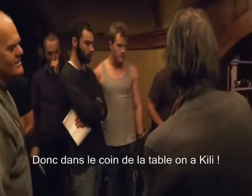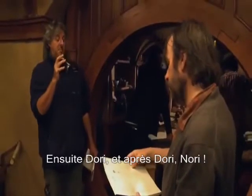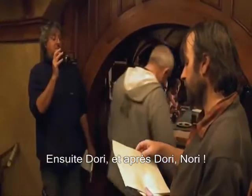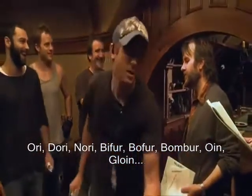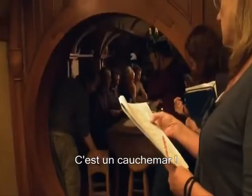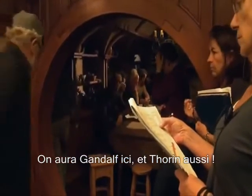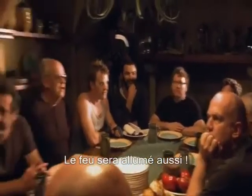Sort of on the corner of the table, we've got Kelly. Next to Kelly, Philly, and then Dory, and then Nori. Oh my God! Ori, Dory, Nori, Biffa, Bomba, Biffa, Nori, Dory, Nori. This is a nightmare. We'll have Gandalf here and Thorin, so I thought it would be good to give you this whole doorway to play. The fire will be blazing as well.